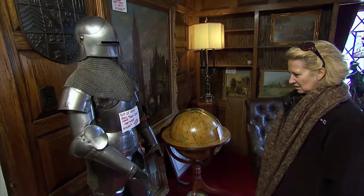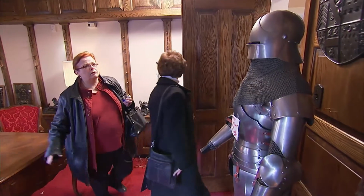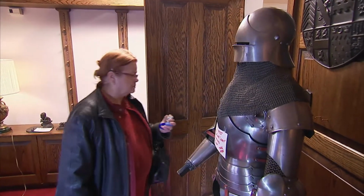The suit of armor is probably too niche for this sale. I was hoping that somebody might see it online and make me an offer. You never know, it's not over until we close the doors.